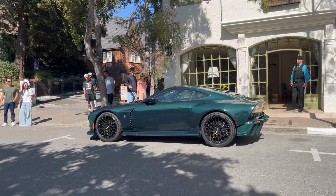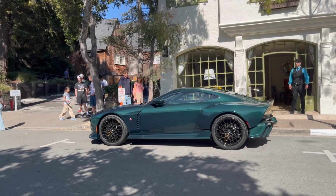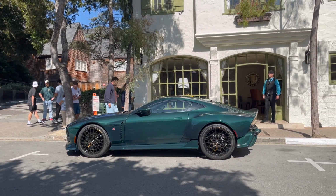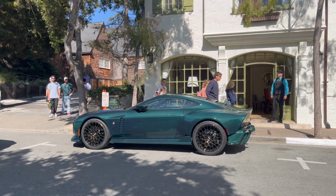This is really what the looks are giving me, and it's inspired by that one-off, I think it was the Aston Martin Victor many years ago, or not too long ago, but now it seems like they've made a very few select clientele can purchase from Aston Martin. So this is the first one I've seen.